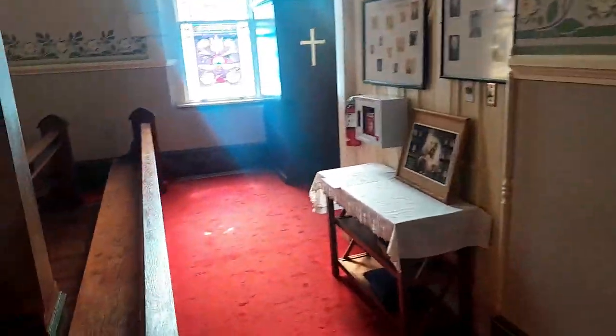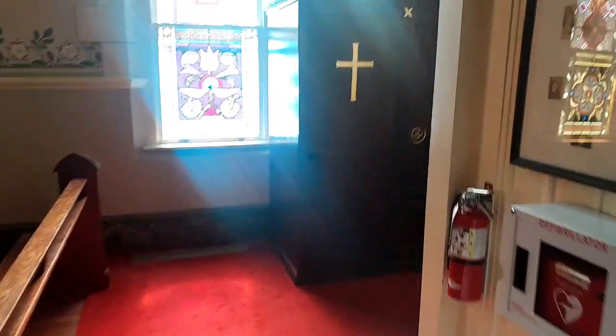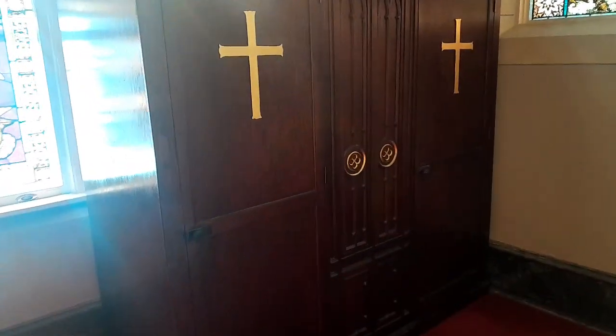These are some things you don't find in a Baptist church. It's a phone booth. I'm kidding, it's not a phone booth. It's actually a confessional. So you get on one side and your priest gets on the other and you confess your sins. More sacred than the bond between a lawyer and yourself. They cannot talk about it.